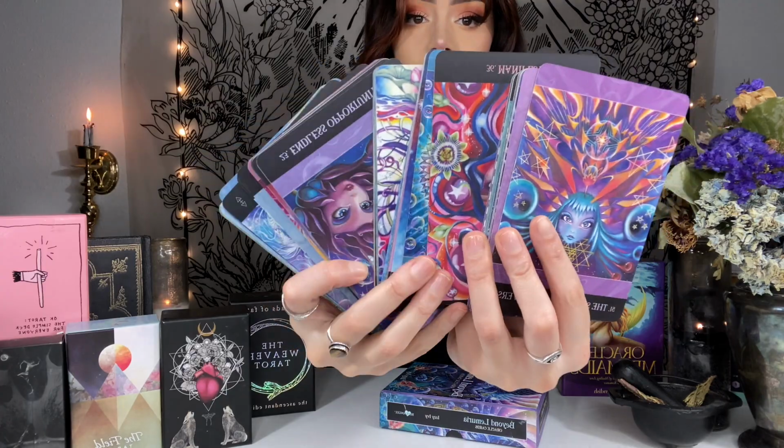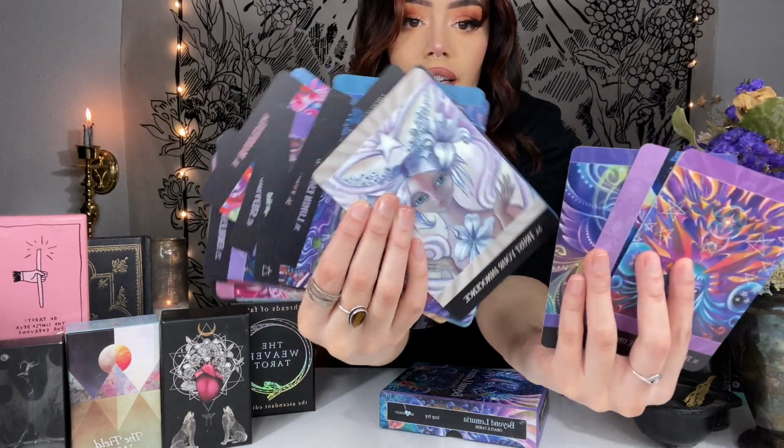I don't use this very often because I feel like it's good for very specific readings, but it is a gorgeous deck. I do recommend this deck. It's stunning, beautiful, very insightful, especially if you're doing like a spiritual message.